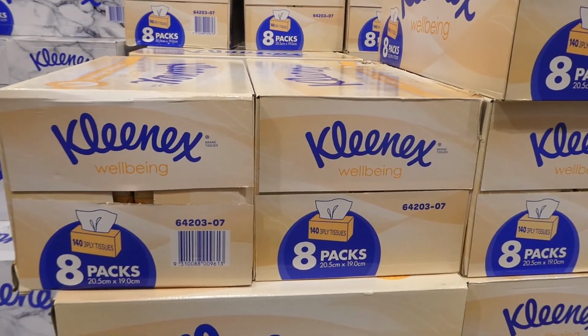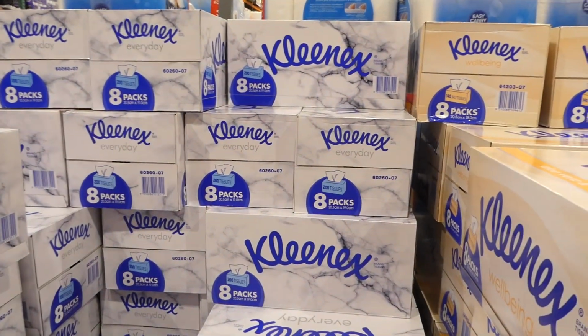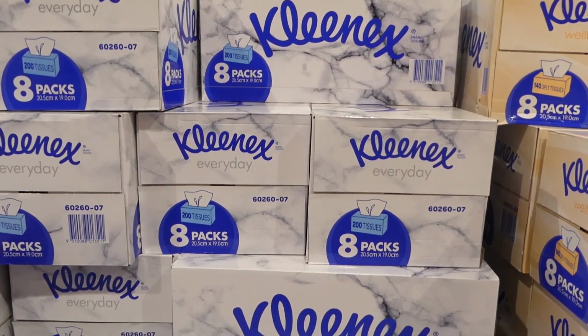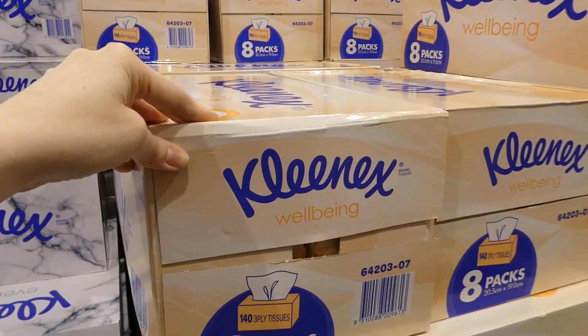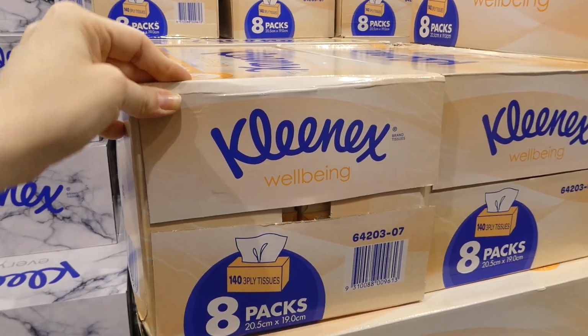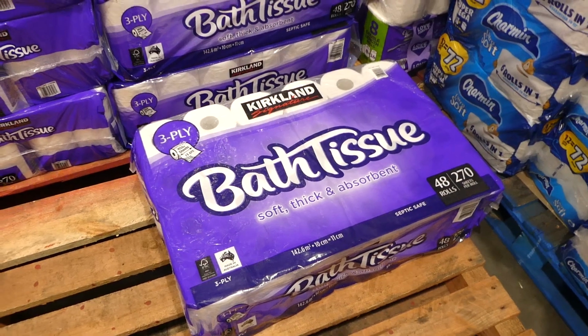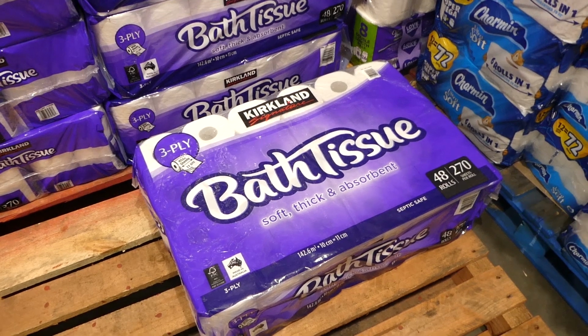Kleenex as well is something good to have on hand. So there's the aloe vera ones or just the everyday ones, and these are 8 200-tissue packs. So the everyday for $15.50, and then the aloe vera ones are 8 40-sheet packs for $20.